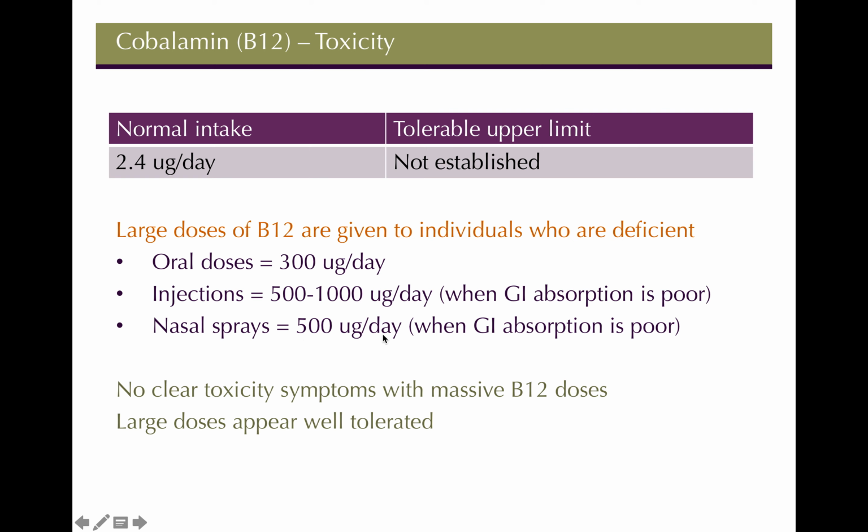And then nasal sprays are also popular. That just bypasses the GI tract as well. I don't know, it seems a little uncomfortable for me. I'm not sure exactly how that feels. But interestingly, even with these super high doses, remember, all we need is 2.4 per day, and you're giving basically 500 times that. So there's no clear toxicity symptoms with these massive B12 doses.